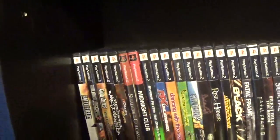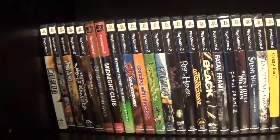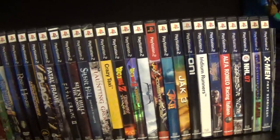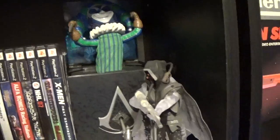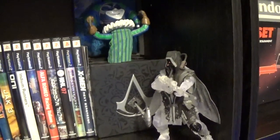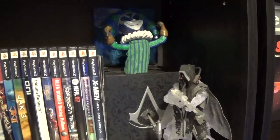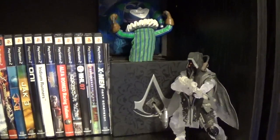Next shelf is my very small PS2 collection. There are some quality titles in there. The Fatal Frame, Haunting Grounds. Now this guy in the front here, he came in the collector edition for Killzone, and behind it is the Assassin's Creed Brotherhood collector edition, Jack in the Box. Pretty cool.